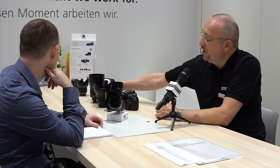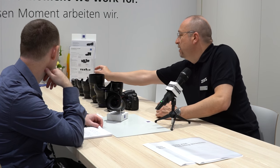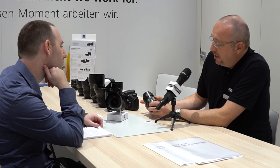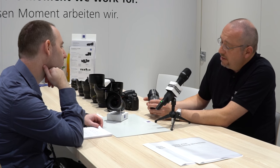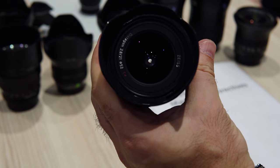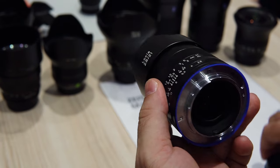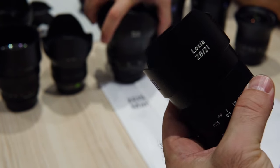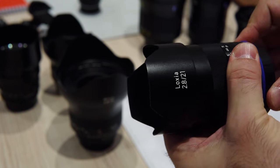The second line we have in our mirrorless range is the Loxia lens family. These are very, very compact lenses. Now it contains four different focal lengths. We introduced the 85 millimeter here. Unfortunately, it's not available here on the table, so all the customers out there have them in their hands now. Four focal lengths: a 21 millimeter, a 35, a 50, and a new 85 millimeter.